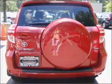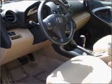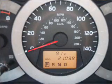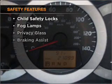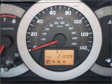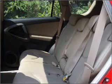Air conditioning, power door locks, power windows, power steering, cruise control, power mirrors, an alarm system, an AM/FM stereo with an MP3 player. And for your peace of mind, the following safety equipment is included: front ventilated disc brakes, passenger airbag, side airbag, curtain head airbags, stability control.